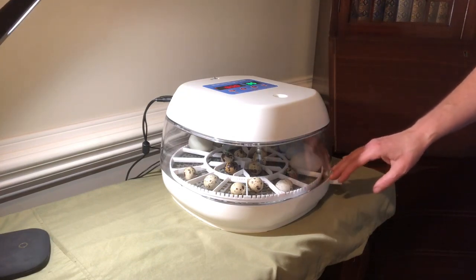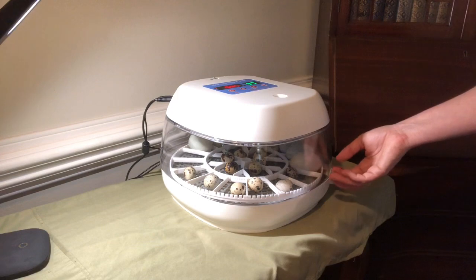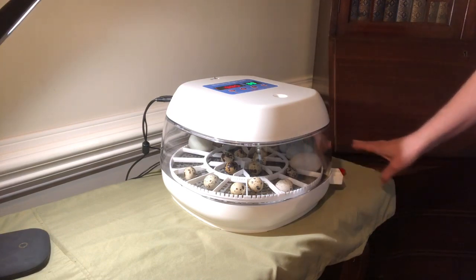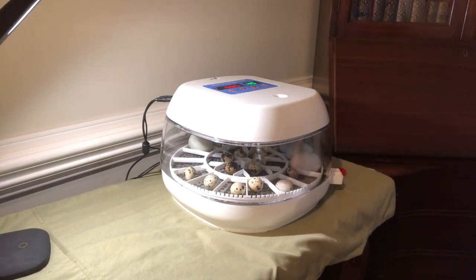This incubator was created for chicken eggs primarily, so these duck eggs are actually bigger than the chicken eggs, and I can't just remove the rotating carousel from them. So I am going to get a separate container to carefully move the duck eggs while I remove the carousel so that the quail eggs stay nice and safe. All right, we'll be back in a minute.